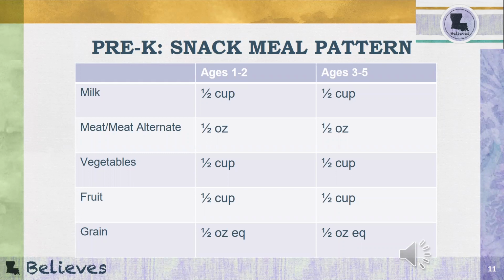Here is the pre-K snack requirement. 2 of the 5 components must be served together in the listed quantities. So for instance, for ages 3 to 5, a snack could be 1/2 cup of milk and 1/2 cup of vegetables. It could also be 1/2 cup of fruit and a 1/2 ounce equivalent of grain.